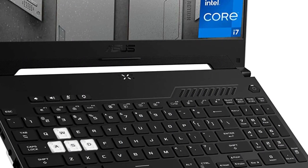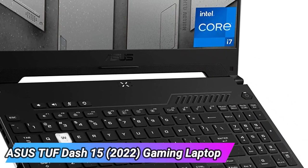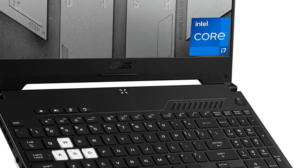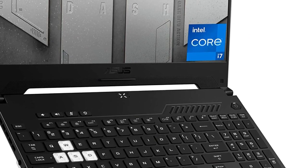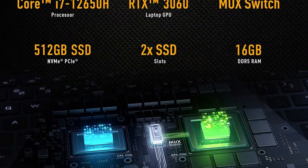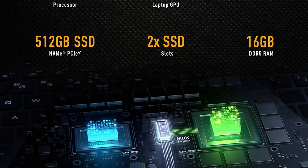Number 2. ASUS TUF F15 Gaming Laptop. The ASUS TUF F15 Gaming Laptop is a solid choice for gamers who want a reliable and powerful device that can handle graphically intensive games. Its Nvidia GeForce GTX 1650 graphics card and 144Hz 15.6 Full HD IPS display allow for smooth and immersive gameplay, while the Intel Core i5-10300H and 8GB of DDR4 RAM ensure efficient multitasking.